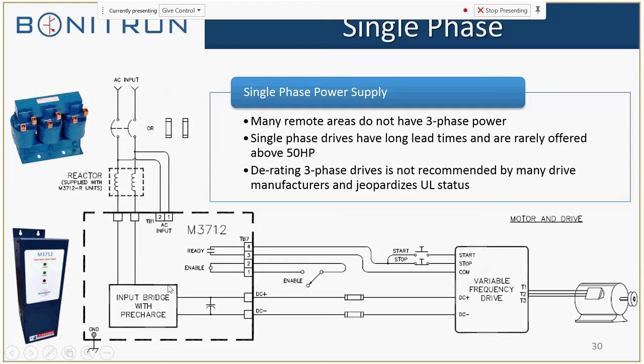So you have an input bridge with pre-charge inside of your unit, inside of the 3712. It's going to convert your single phase to your DC here to run your drive at whatever you need, at either 230, 240 volt, or 460, 480 on this unit.